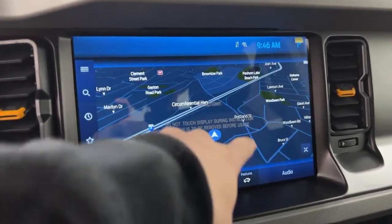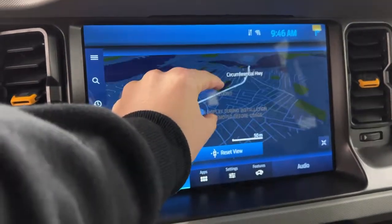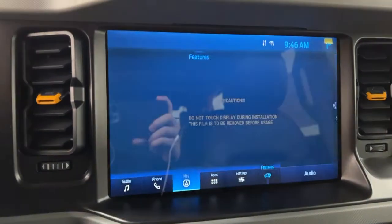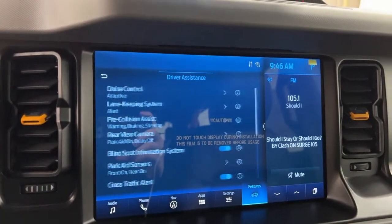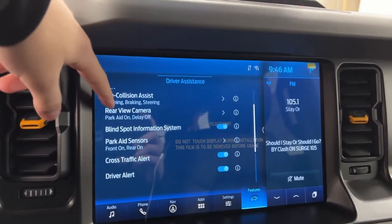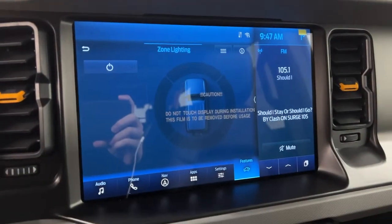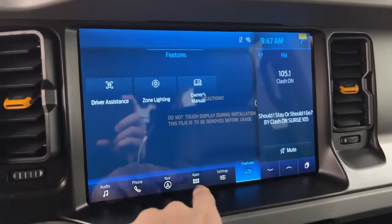You can even enhance this even more. So you can pinch and zoom, reset your view. Really, really easy and fun to use. You have a lot of features in the Bronco, such as your driver's assistance. You get a lot of driver's features. All of these here, blind spot, your pre-collision, your rear view camera, park aid, and more. You've got zone lighting, which is new on the F-150s. This controls all the exterior lighting of the Ford Bronco.